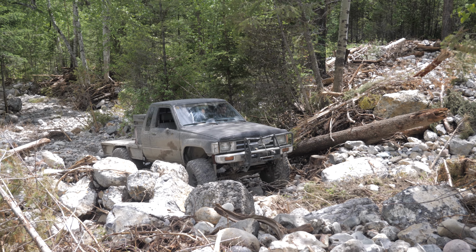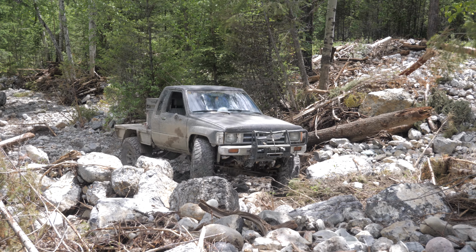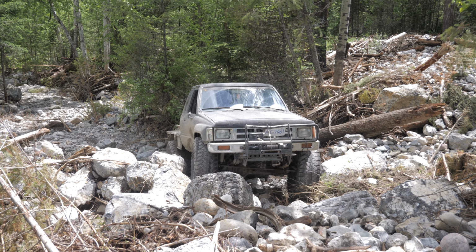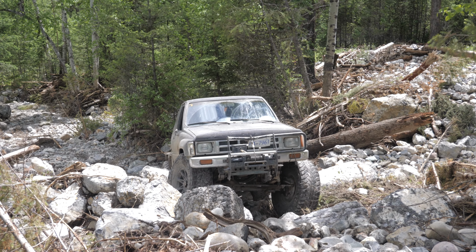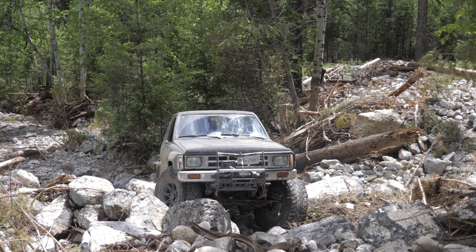Not wanting to be the only person to take the bypass, he decided to have a go at it too. He's got the highest gearing out of all of us with stock differentials and transfer case, but he's got 37s and a welded rear end. So let's see how this goes.